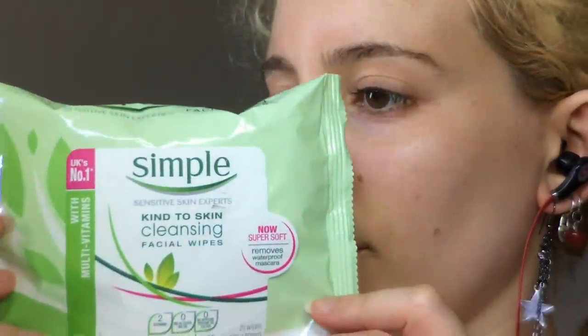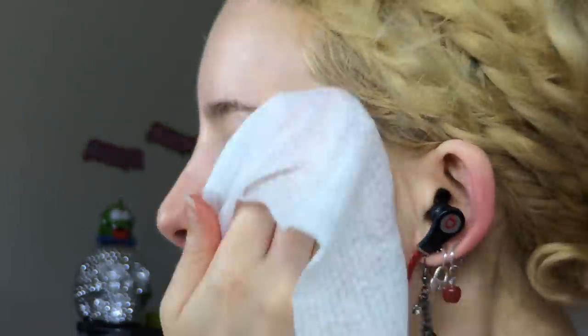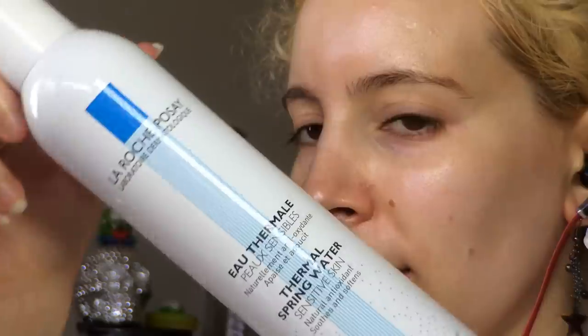Then on to skin prep. I'm using these simple sensitive skin cleansing facial wipes to remove the excess oil and crud off my face, so my skin products go on clean skin and to make sure my makeup stays on hardcore. Then I used La Roche-Posay Thermal Spring Water to spritz my face to give my skin a drink too, which is really refreshing, let me tell you.